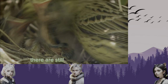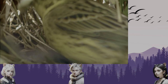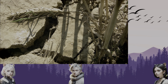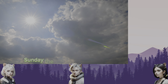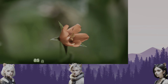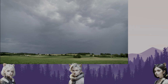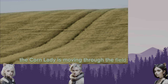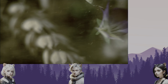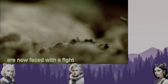Around the old cherry tree, there are still hedges and groves where the colourful sparrows rear their young. Suddenly, the field orchestra falls silent. The petals on the pimpernel close as a sign that rain is on its way. "The corn lady is moving through the field," was said once, whenever the wind passed over the corn. The smallest in the jungle of stalks are now faced with a fight against elemental forces.